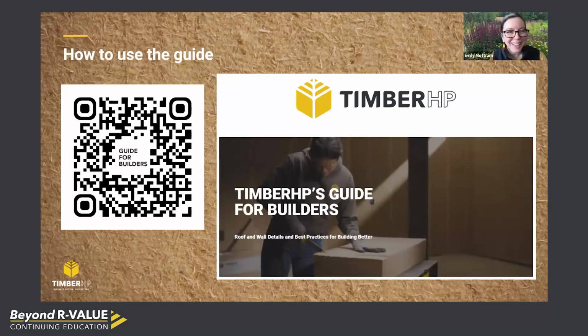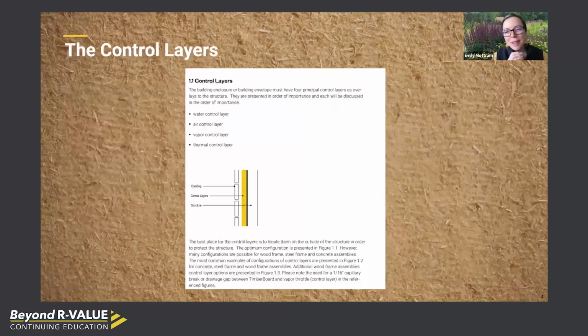Water control. Water is the enemy of all of our buildings. You would think that by this point in our building career we would know how to keep the water out of our buildings. But I was doing some consulting on a project in Pennsylvania, and the homeowner sent me a picture of water leaking in their window. They asked, is this normal? Is this what I should expect? And I said, well, no.